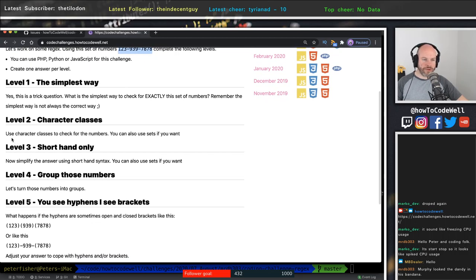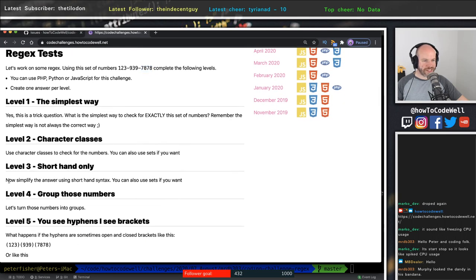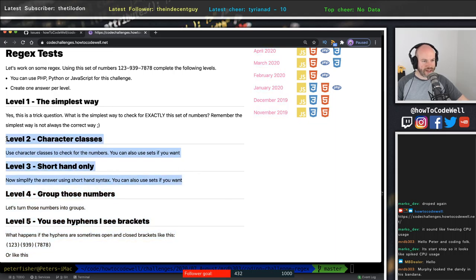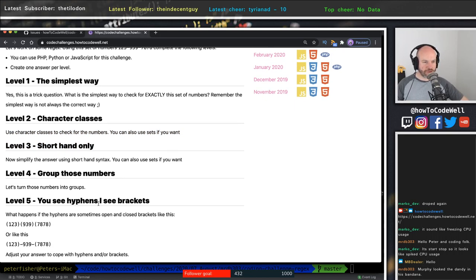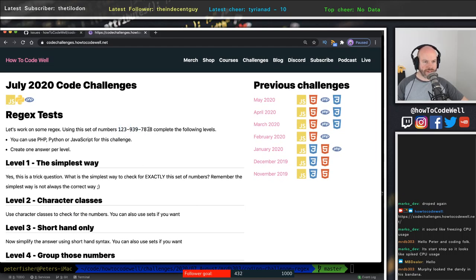Okay, level two, use character classes to check for the numbers. You can also use sets if you want. So this is using character classes to check for the numbers. So these are the numbers here. Okay. And then shorthand only. Now simplify the answer using shorthand. Now, some people may have done shorthand already up here. That's fine. But this is just to give you an idea that there's more than one way to skin a cat. There's more than one way to solve this problem. Okay, then level four was to group the numbers. So turn those numbers into groups. So this would be group one, this would be group two, and this would be group three.